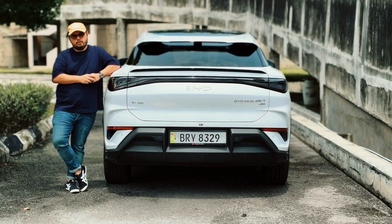You're basically getting the same kind of explosive performance you'll find in the Volvo EX30 Ultra Twin, which by the way is an absolute rocket. But here's the kicker, the Sealion 7 Performance gives you all that punch in a bigger, more spacious package, and it costs around 30,000 ringgit less.